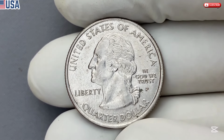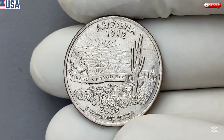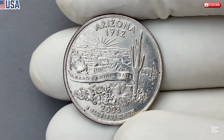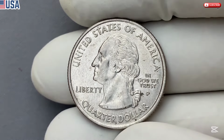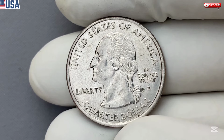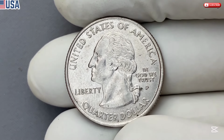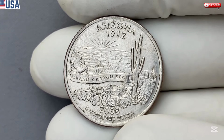So, how much could this coin actually be worth? Well, the value of a 2008 Arizona quarter with the die clash error can vary depending on a few factors: its condition, the severity of the error, and the current demand in the market. In general, these coins can fetch hundreds, even thousands of dollars. But in perfect condition, with the die clash error clearly visible, this coin can be worth $73,000. Yes, you heard that right. A 2008 Arizona State quarter with the die clash error, in mint condition, could easily sell for $73,000. That's right, $73,000. Now, if that doesn't make your heart race, I don't know what will.